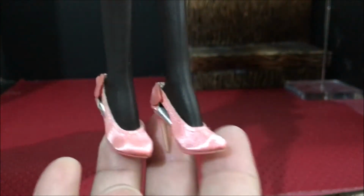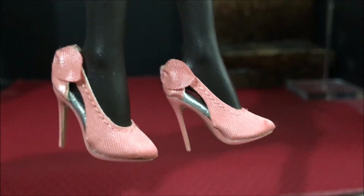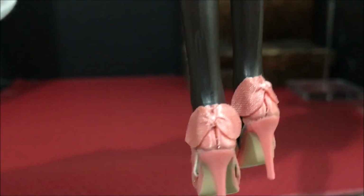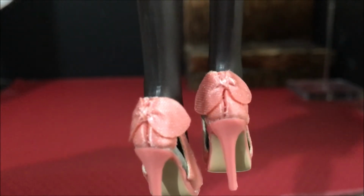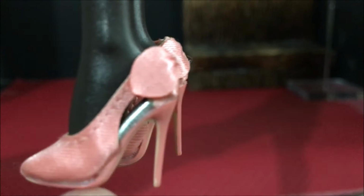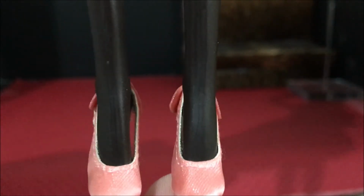So, here we have Romance. Now, I love Romance. She is beautiful. She is simple, easy to wear. She's got a little design there at the back, like a ribbon. Can you see that? Wow. And then there, see? She's beautiful. She's got a little see-through there, making it more elegant.